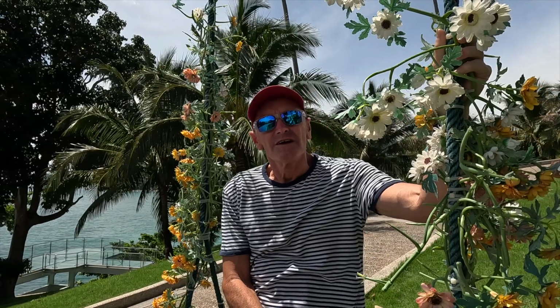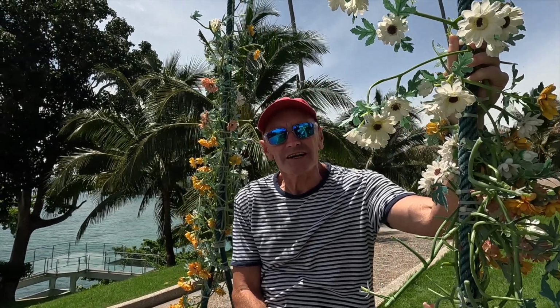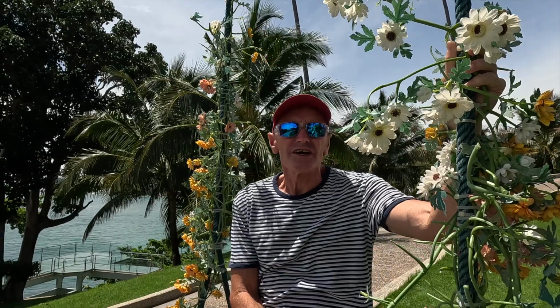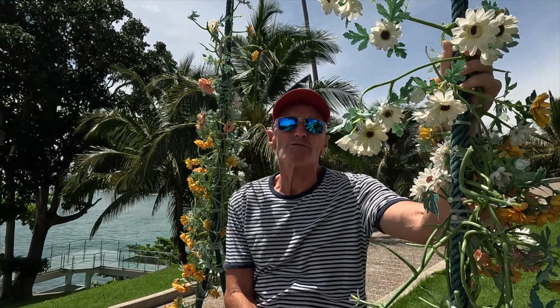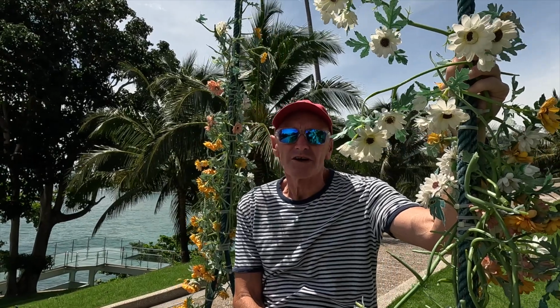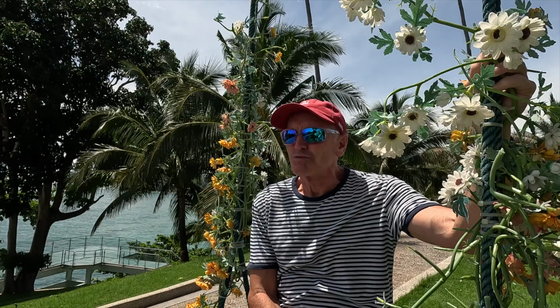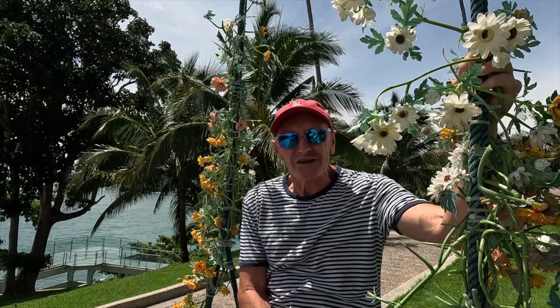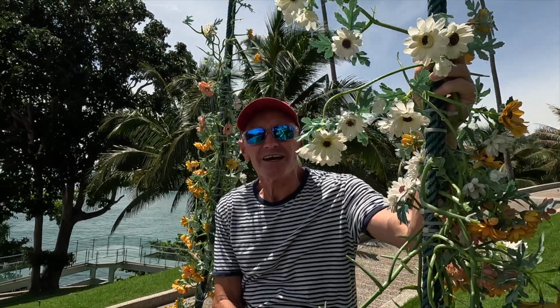Location. And speaking of locations, here I am at the shores of Katathani, which is an area of Phuket, province of Thailand. We arrived last night, so today I want to show you around this beautiful resort. We're here for 5 nights. Really looking forward to it.